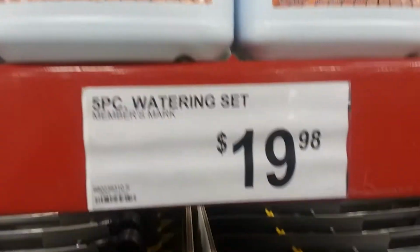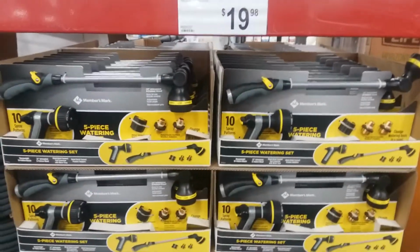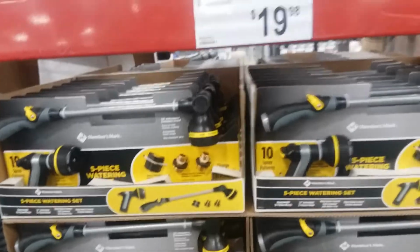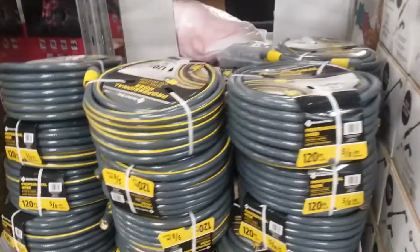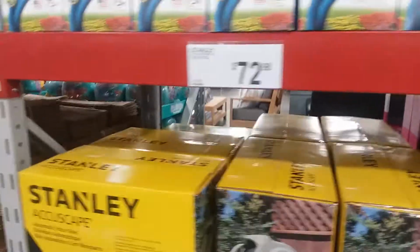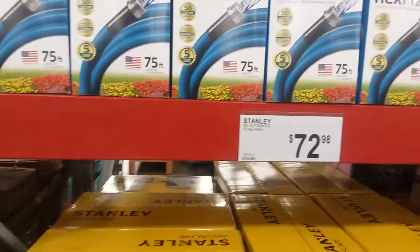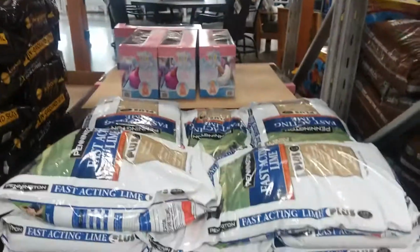They're getting out a lot of their summer gardening type things. We stocked up last year on these at Walmart. Got like a couple of these for $5, I think it was. Definitely, I do not need a new water hose. Yeah, a lot of nice gardening stuff. I'll get to the food in a minute. They've got these fast acting lime things and stuff like that.